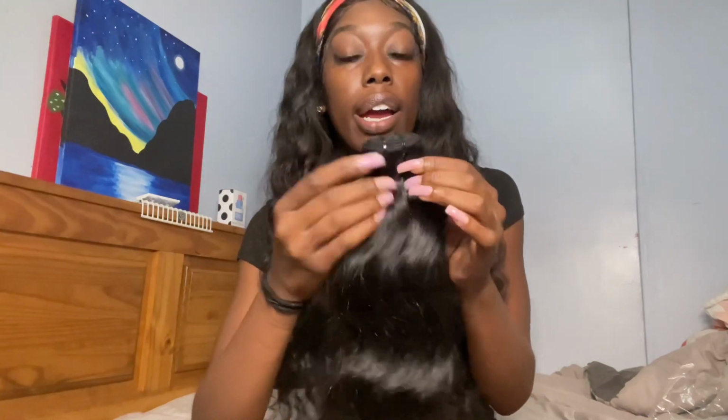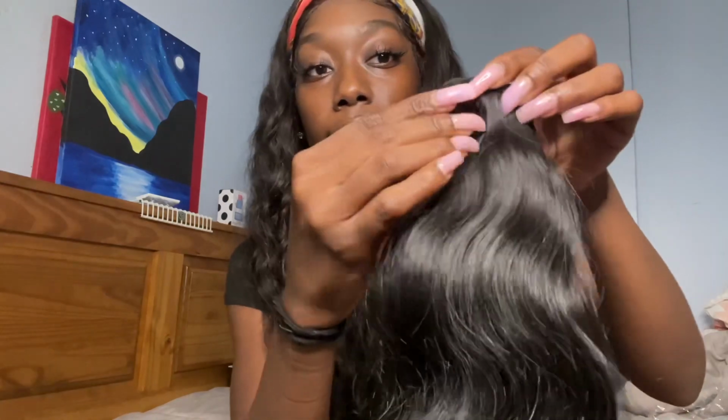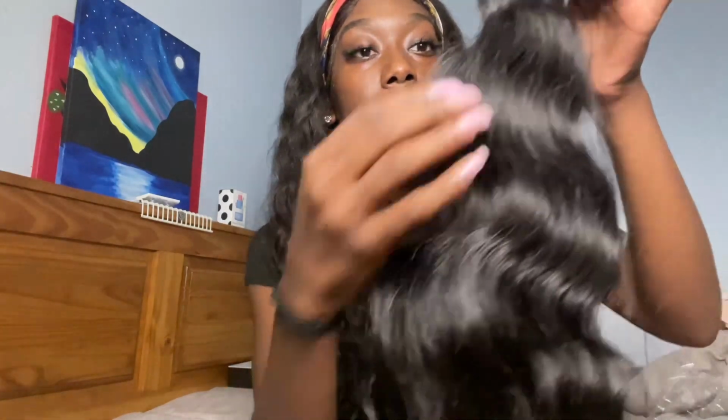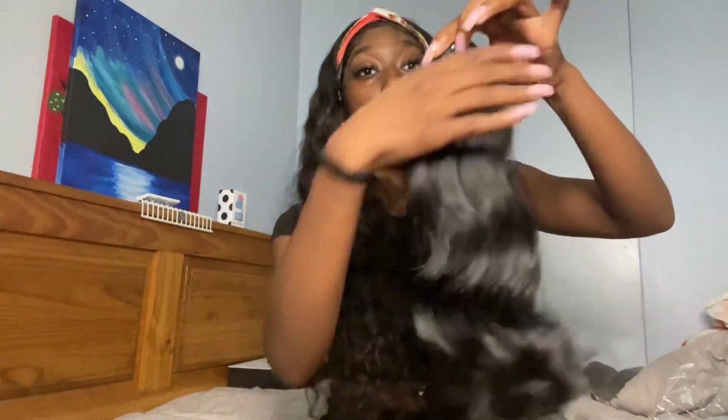Now when you buy raw hair, first of all, raw hair tends to come packaged like this. They don't roll it the way they roll the virgin hair, okay? And so you see, I don't know if you can see, there's not a lot of filler hairs here at the base of the weft, right? All of the hairs are literally the same. They're the same length. So you're getting a full bundle from root to tip.